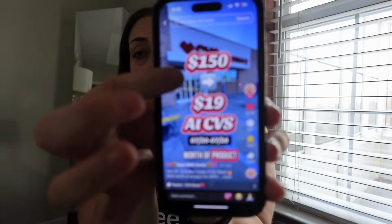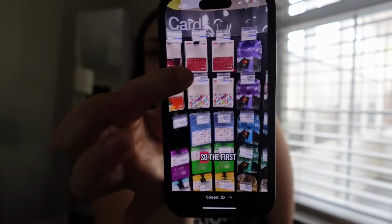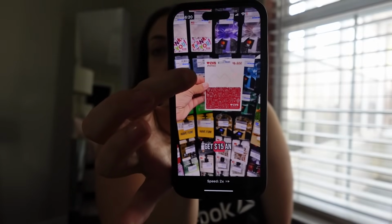Worth of product at CVS this week for just a little over $19, and this does include doing multiple transactions and rolling extra care bucks. So the first thing you want to do is to get a $50 CVS gift card. They're on promotion this week. Whenever you purchase $50 or more on a gift card, you're going to get $15 in extra automatically back.